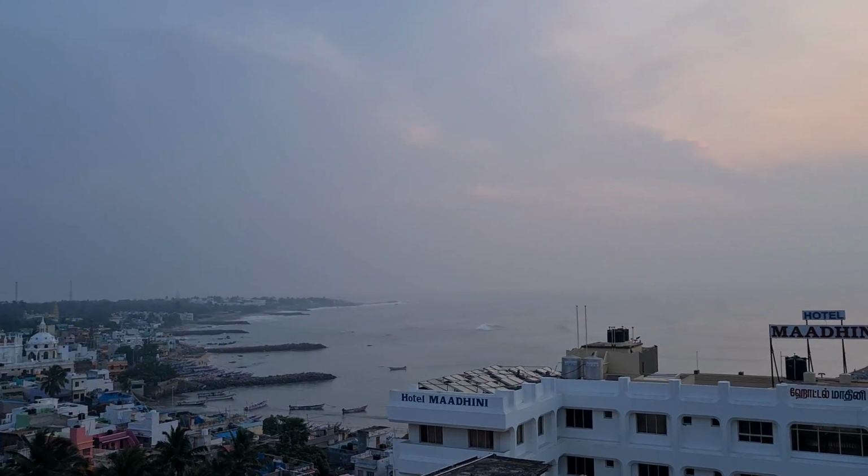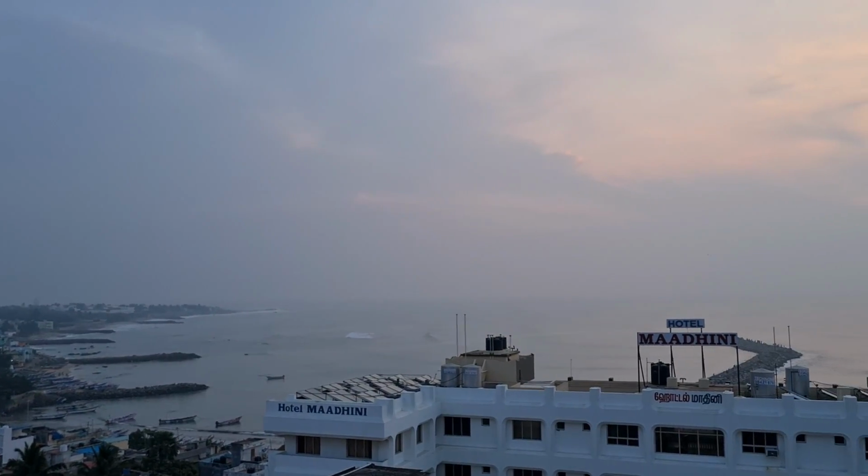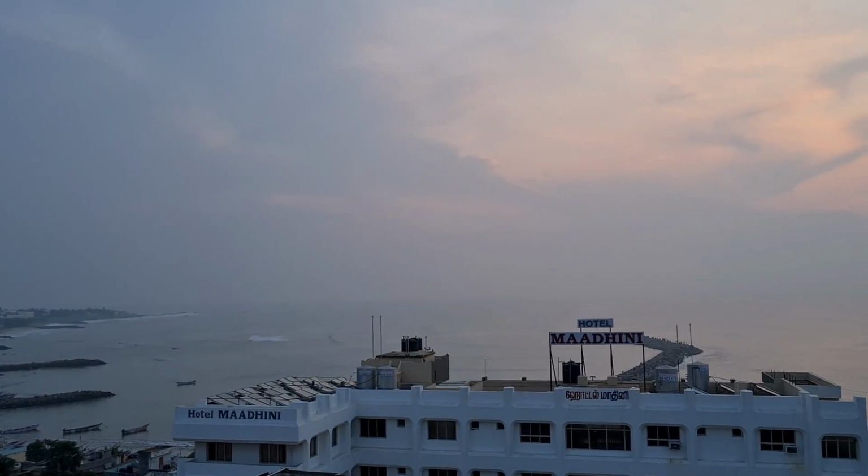Good morning people, it's 6:15 a.m. in the morning and we are here to see the beautiful sunrise. So it's a bit cloudy here, so we cannot see the sunrise properly. So what we are going to do is that we are going to shoot some photos on the beach and we are going to Nagercoil.